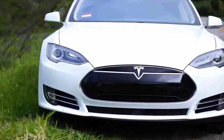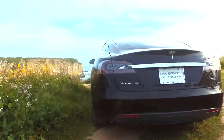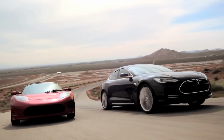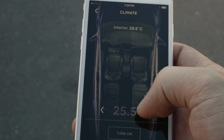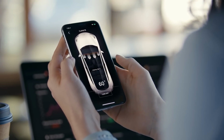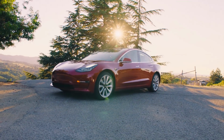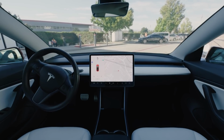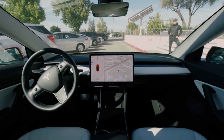Honestly, one of the reasons I fell in love with Tesla back in 2012, when they weren't even for sale yet, was the fact that I knew there would be an app that would be able to cool down or heat up the car even before I got in. And now you can literally ask your Tesla to come out of its parking spot and head over to where you're at to meet you using the app.